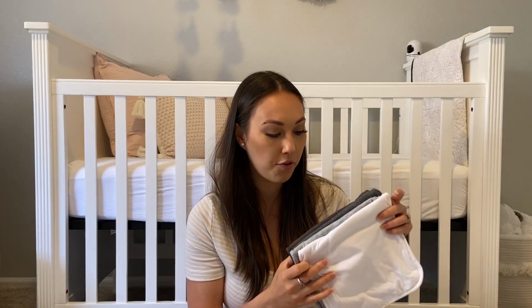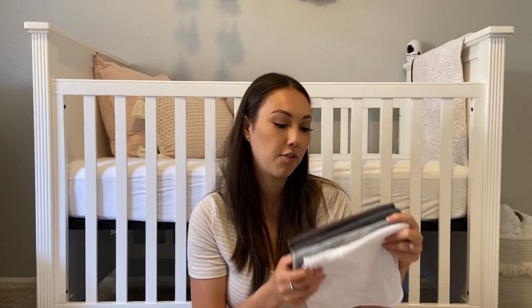Another essential for us would be burp cloths. She went through a phase where we were going through probably like 3 or 4 of these a day. Anytime she would spit up, I would wipe it up and I'd pretty much get a new one because they get kind of sour. This set I got on Amazon. It came with all 4. I think it's like $12 for all 4 of these.